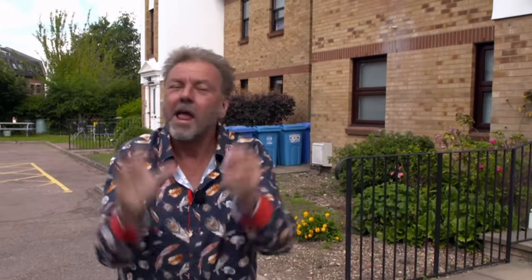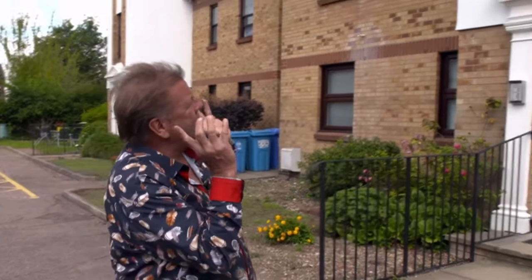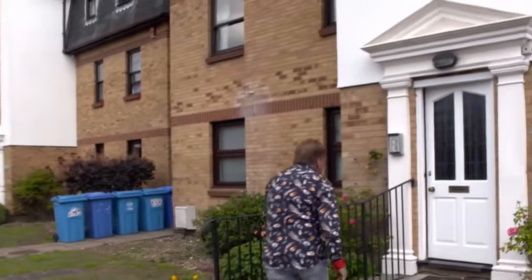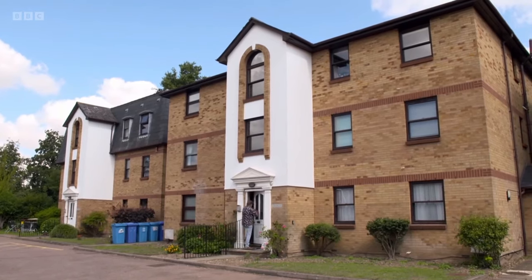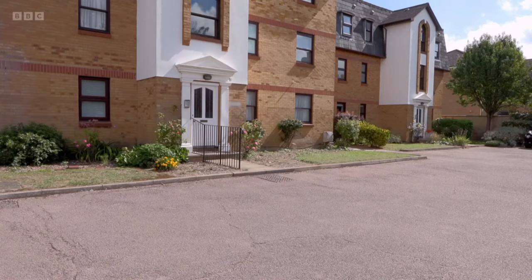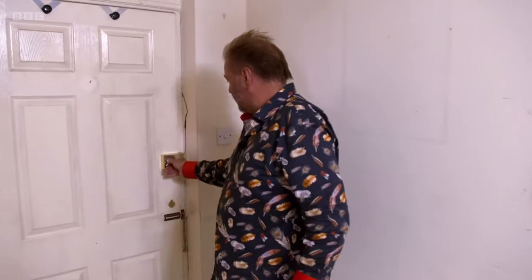Anyway, I'm here to see a flat, a two-bedroom flat in this building. £160,000 was the guide price. Let's have a look. Something that is relevant to the property is the front courtyard I just walked through, which offers residential parking and is gated for extra security. So, first floor flat, so up those stairs.